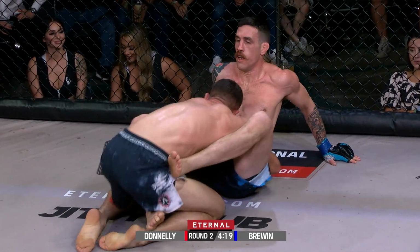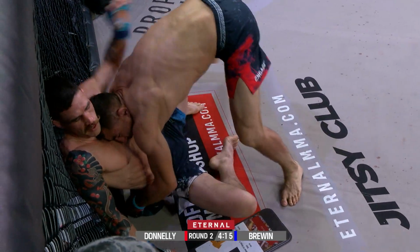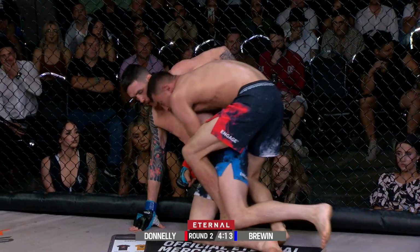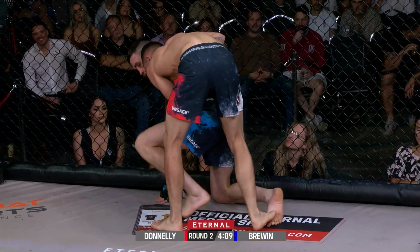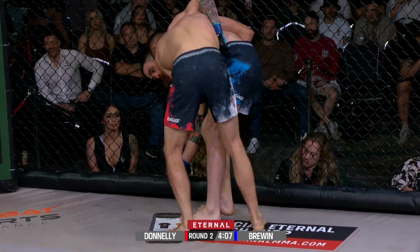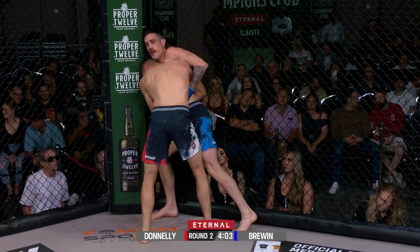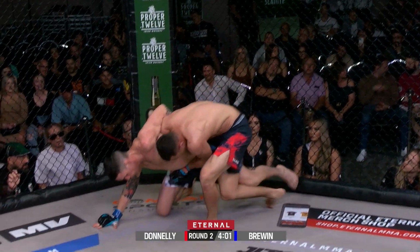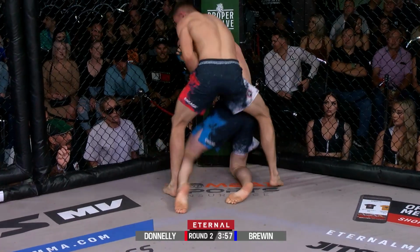But Josh is doing the right thing here. You know, he's got both hands free. He's pushing himself up to the fence for him to wall walk here. Blake is trying to climb his body, though at the same time he's still got that body lock. He's no stranger to this, is John. Plenty of Sunday spider sessions at City Kickboxing have him ready for this.